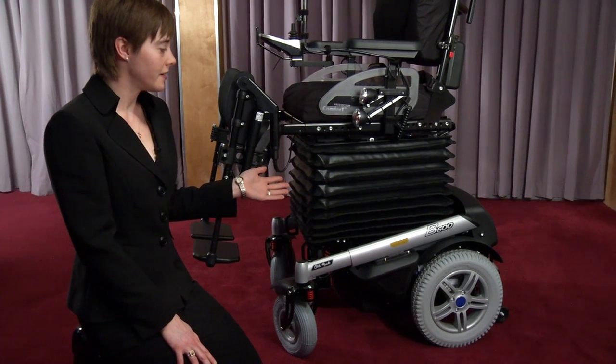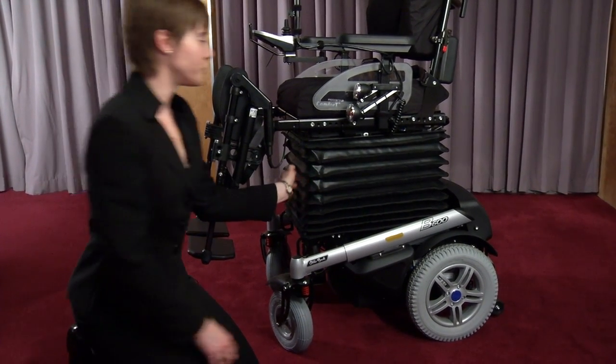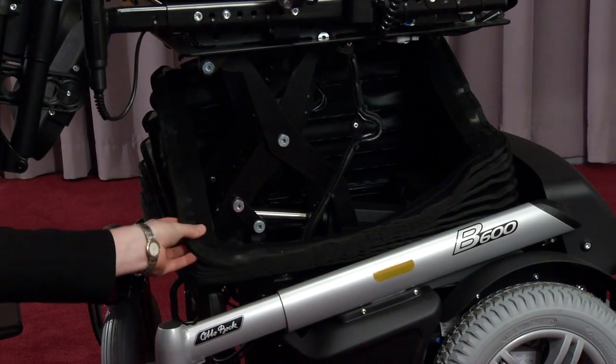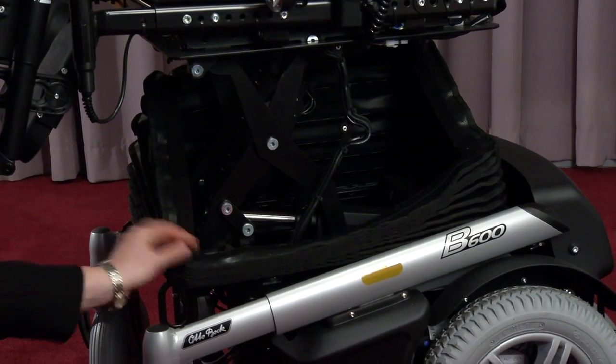The power seat height adjustment, which goes up to 16 inches, comes with a protective shroud. It has a scissor mechanism here, which is protected and hidden by this protective shroud, which is simply attached by Velcro.